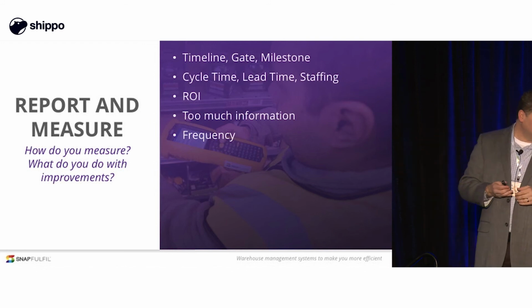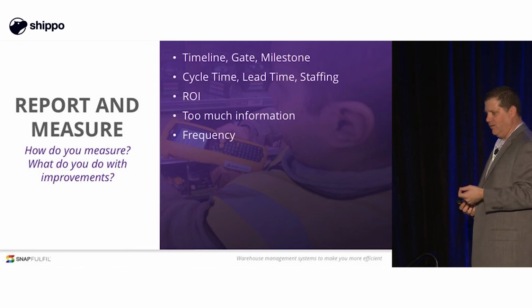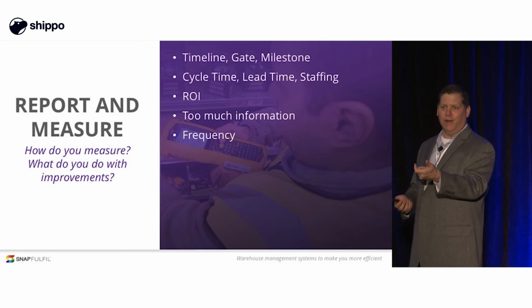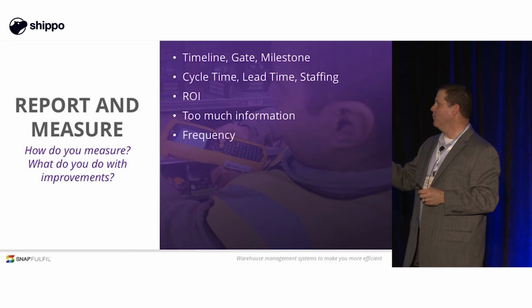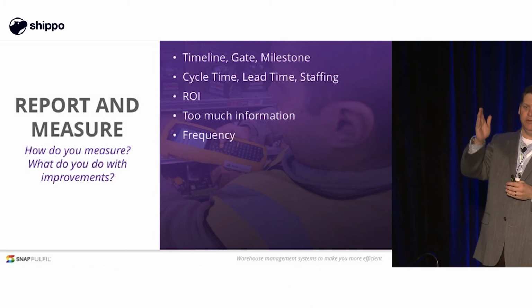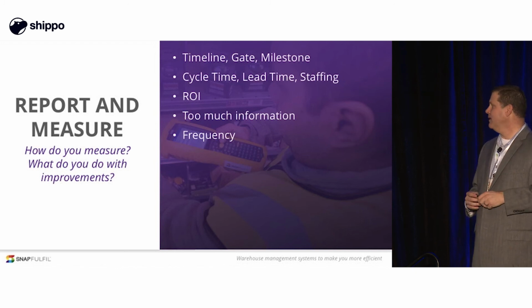Gates deal with the idea that it's a specific requirement in a process change that's specific to that process. So if I want to optimize my receiving process and I need to identify, do I want to use a 2D barcode, and what applications support that? That's a gate for that specific process because it doesn't really apply to things like replenishment, right? A milestone is something that would be standard in your change. So introducing the particular team to the change in process, that's a milestone, be it a meeting or something.